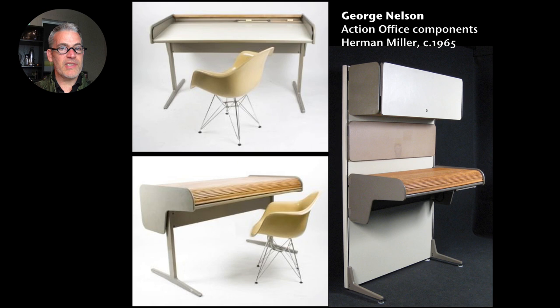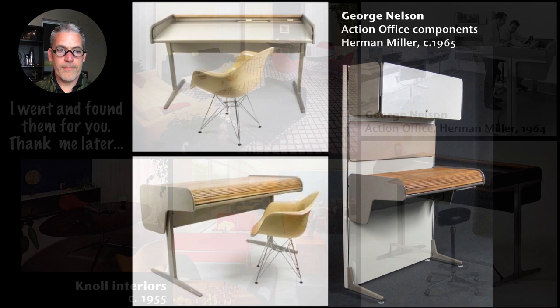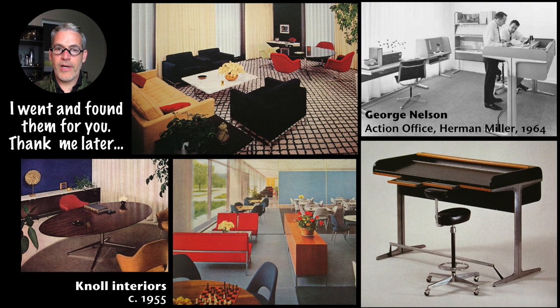And I want to read another quotation from Bob Probst. While I read it, think about the Action Office design and also think about the Knoll interiors that I showed you earlier. "These offices were devoid of the imprint of work or process. I call it the clean desk syndrome. At the end of the day, ideally, you had no bodies or paper showing. It was so sterile. The CBS building in New York was an interesting example. In there, you could not choose anything yourself except maybe a picture of your wife or your dog."